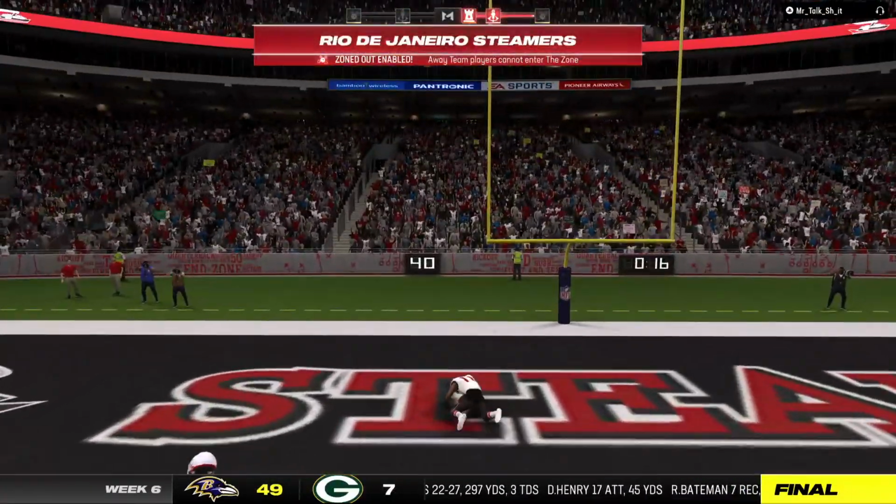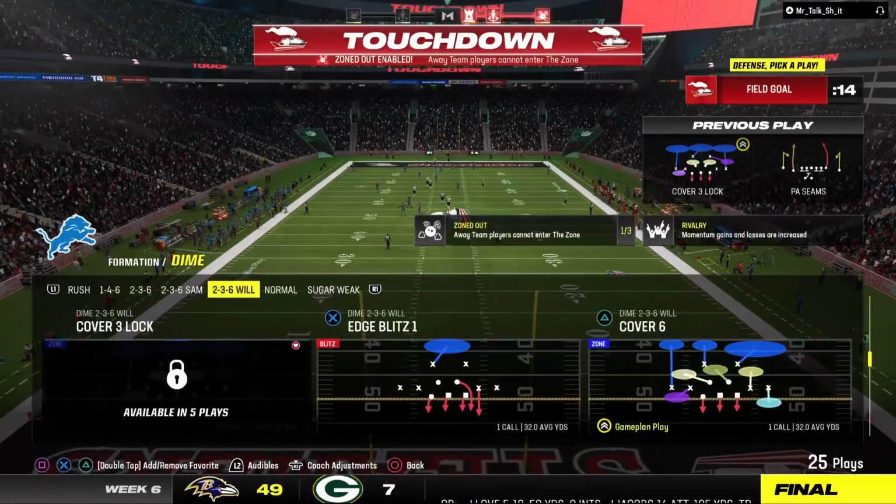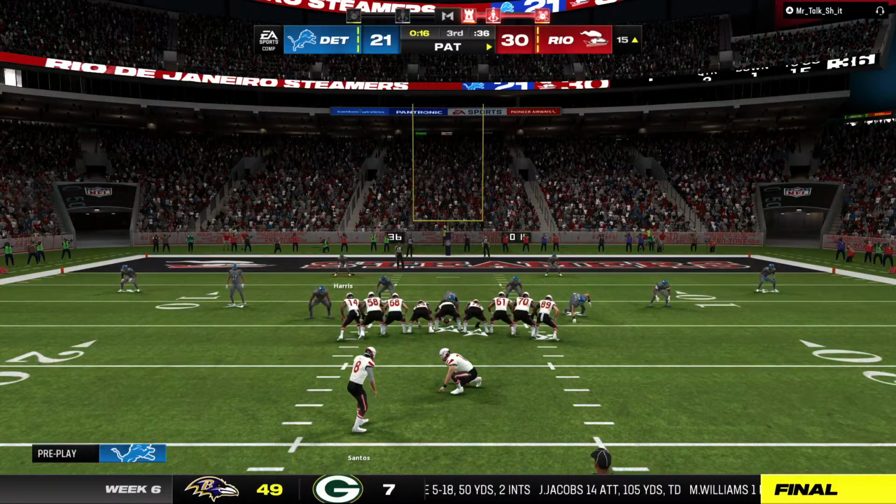Why do I keep bringing it to the touchdown? A great effort there. Oh, it's a play action scene. Oh, I see what you're doing now.